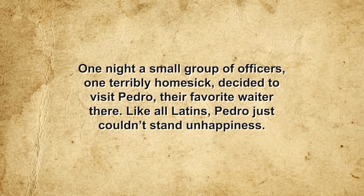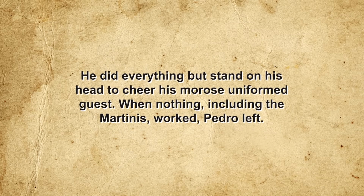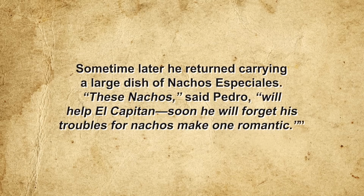Like all Latins, Pedro just couldn't stand unhappiness. He did everything but stand on his head to cheer his morose, uniformed guest. When nothing, including the martinis, worked, Pedro left. Sometime later, he returned carrying a large dish of Nachos Especiales. 'These nachos,' said Pedro, 'will help El Capitan. Soon he will forget his troubles, for nachos make one romantic.'"